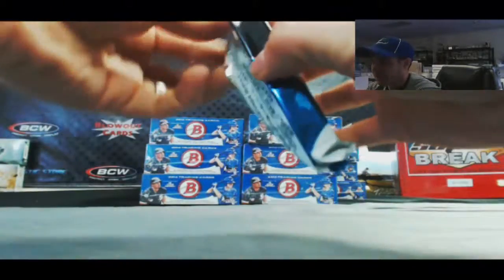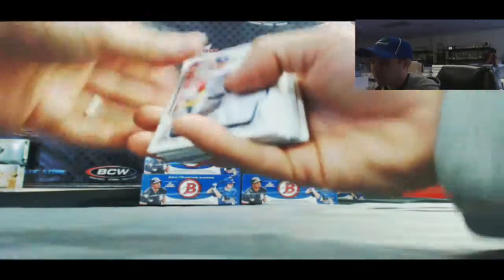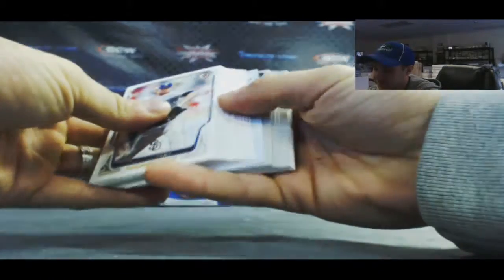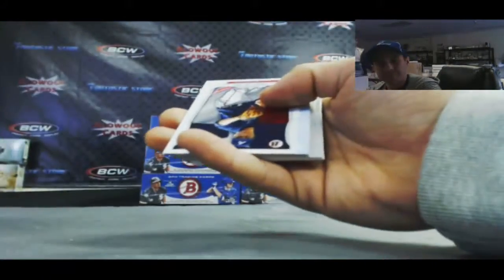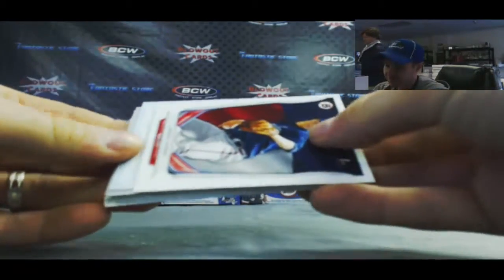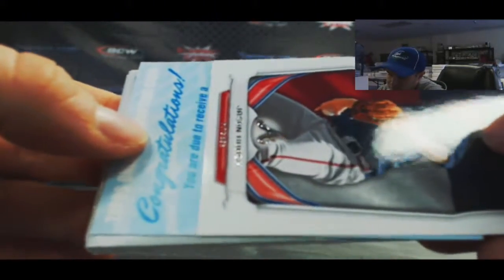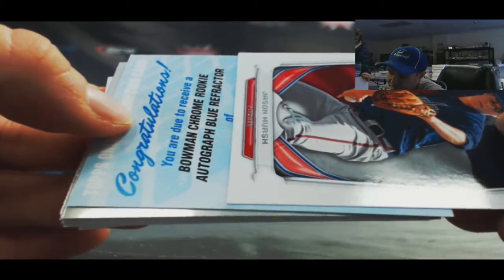And our last pack, Alex. We have a redemption. Did we do it? Okay. Congratulations. You're due to receive Bowman Chrome Rookie Auto Blue Refractor of Travis Demeritte.